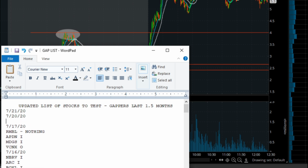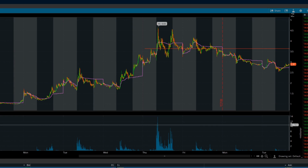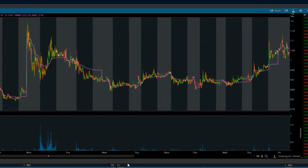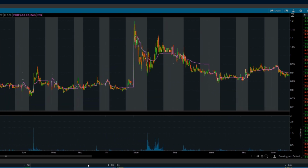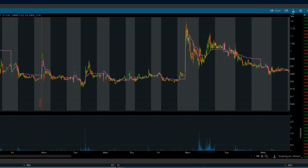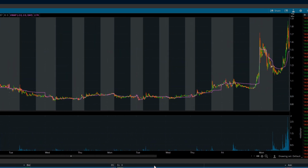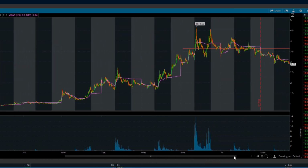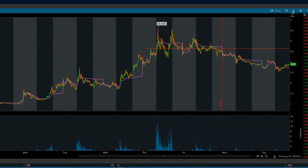And so again, I'm testing back for the last 30 days of high relative volume gappers, and I'm testing to see if they break the pre-market high in the first 15 to 30 minutes, if that shows stronger momentum in the upward direction afterwards than stocks that end up breaking the pre-market high later in the day. And so I hope that makes sense, and with all that said, let's take a look at another backtesting result.